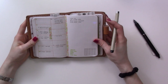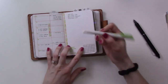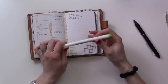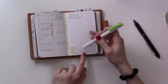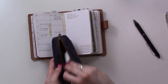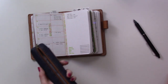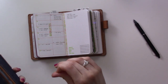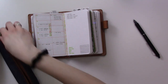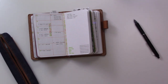So now I have to decide which, yeah, I pretty much, I'm gonna use the green Mildliner to fill in these boxes. So I'll bring that with me. In my pen case, I usually bring one Pigma, and then I'm gonna bring this one because I might be doing some video prep stuff and I want the red one for that. And I'm actually gonna bring this along with me.